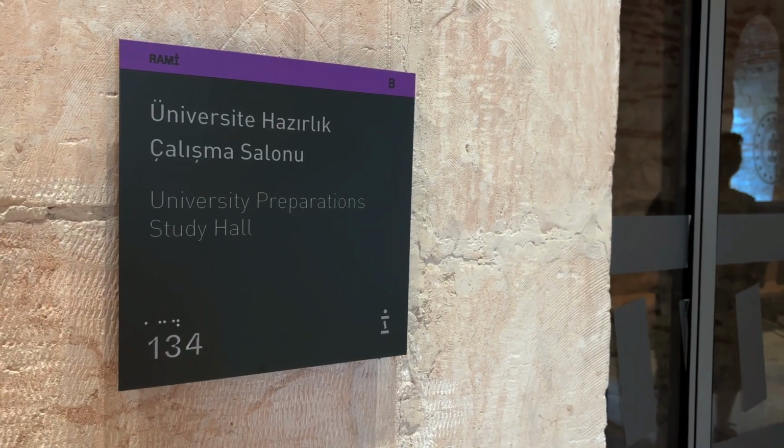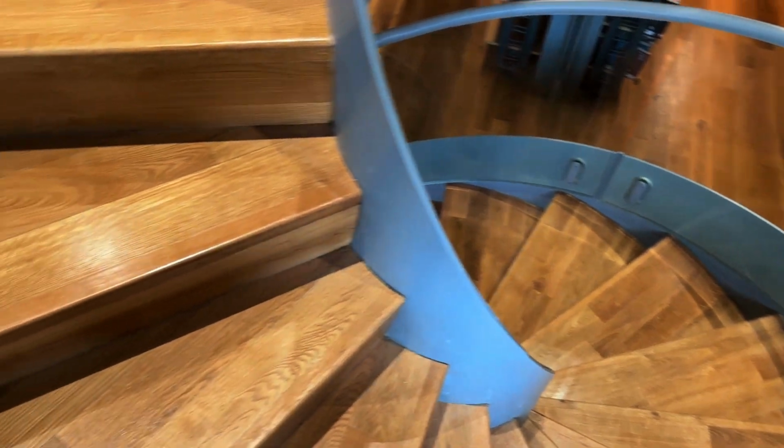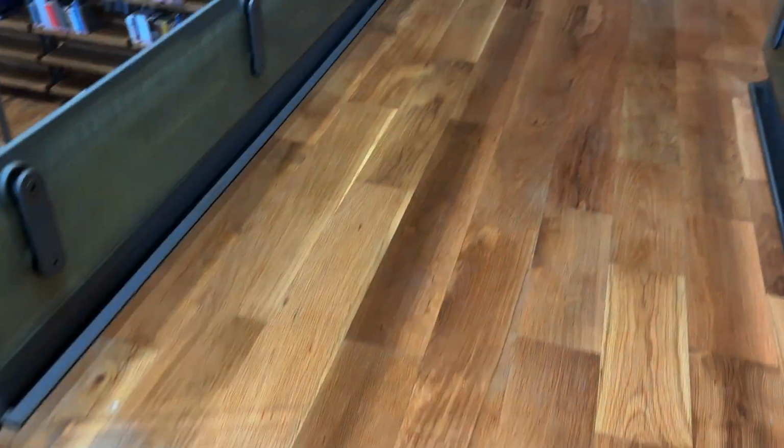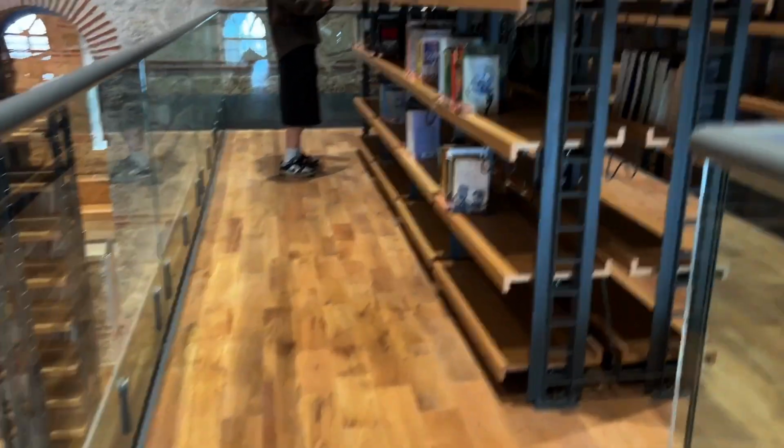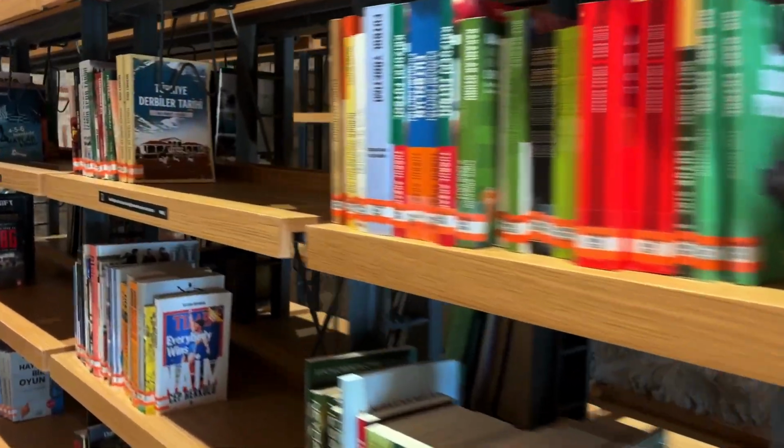Throughout the library, there are lots of study areas for different grade levels. We just went into one of them and explored the books. All of these study areas are pretty much the same with desks in the center and bookshelves on the walls. Some of them have a second level with a spiral staircase.